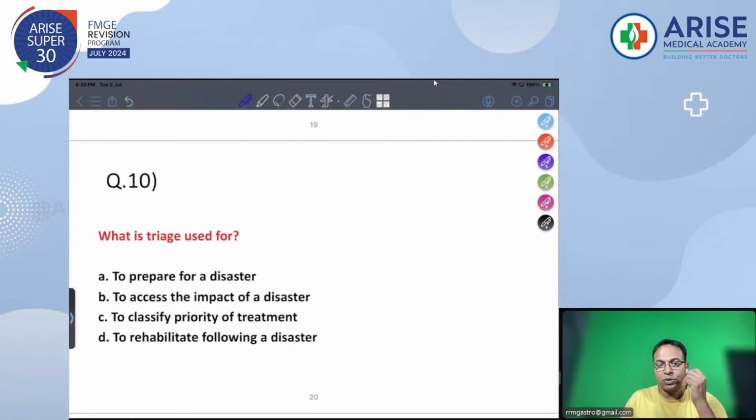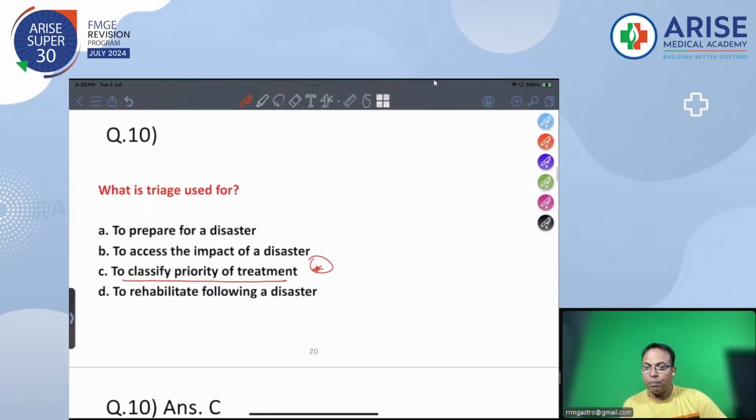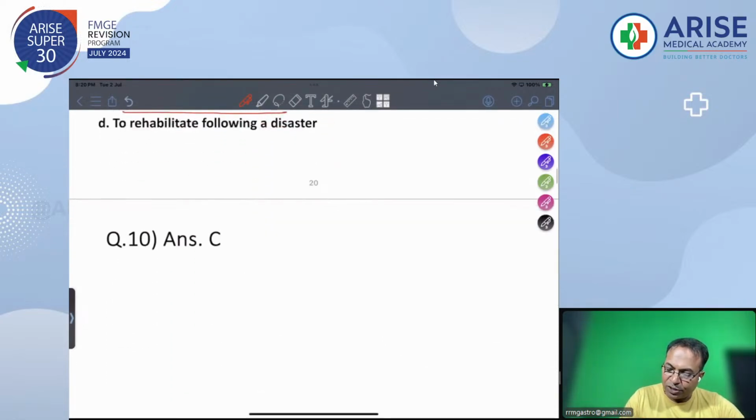Again, another 100 times asked question. What is meant by triage? Triage is to classify the patient according to the priority of treatment. Okay. So yes, it's always the best one that is taken. So priority of treatment is triage. So triage, I have 50 questions, not 30 questions.